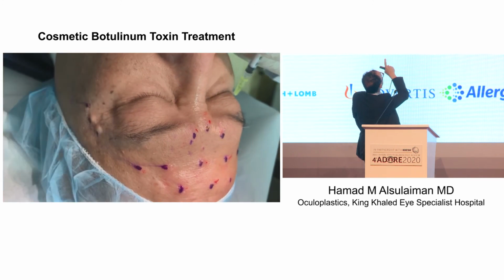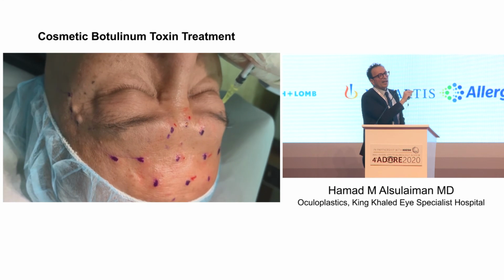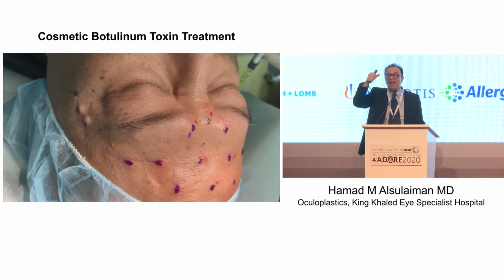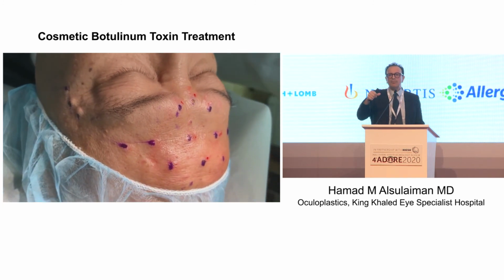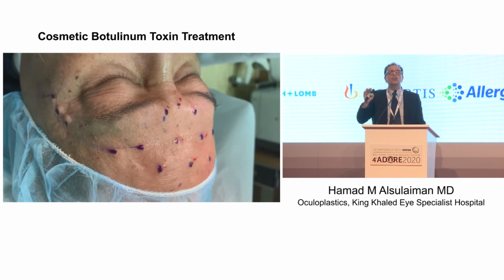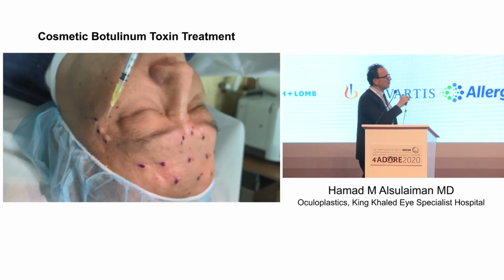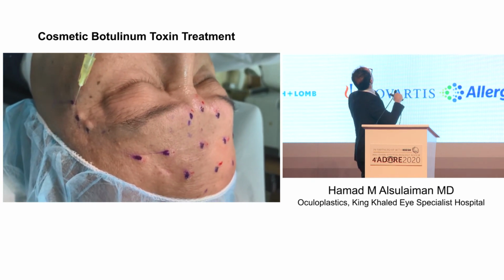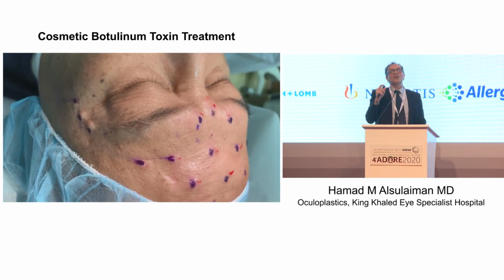Another tip is the pressure. I just dry after the injection. I never press on the site of the injection because I want to prevent any spreading of the Botox. There is no need to spread the Botox injection. And there is a little bit of bleeding.